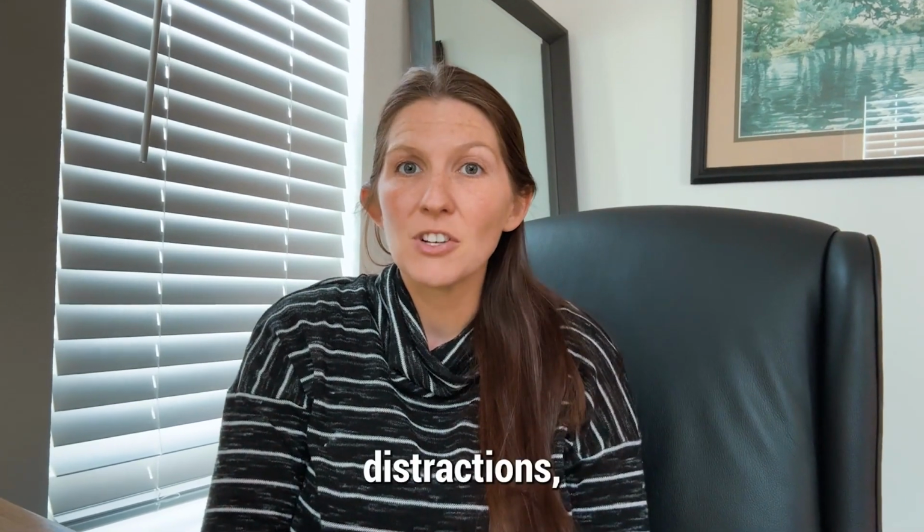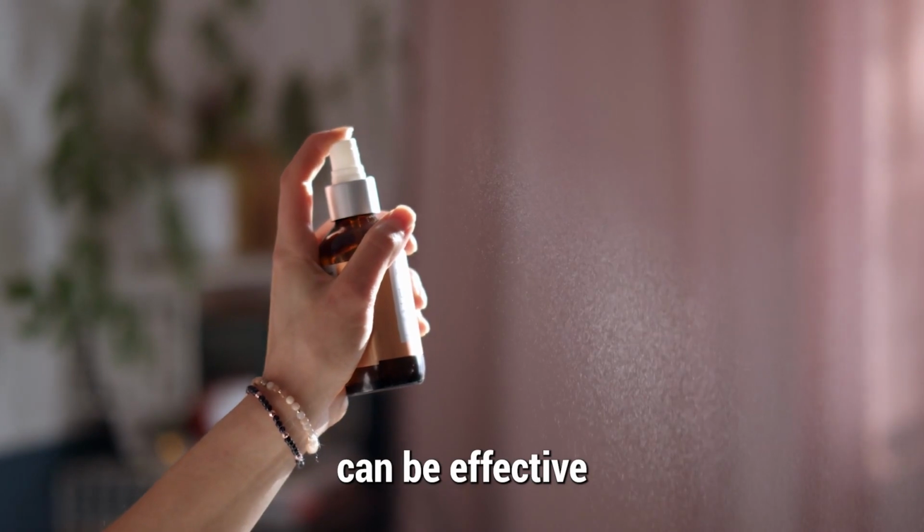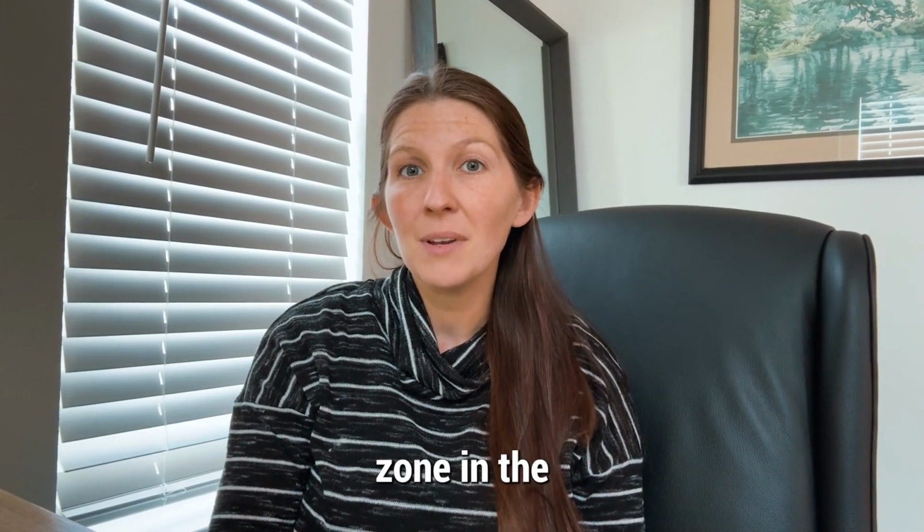When it comes to smell distractions, an odor-eliminating air purifier or spray scent neutralizers can be effective to minimize fragrances in your space, or request a fragrance-free zone in the workplace.